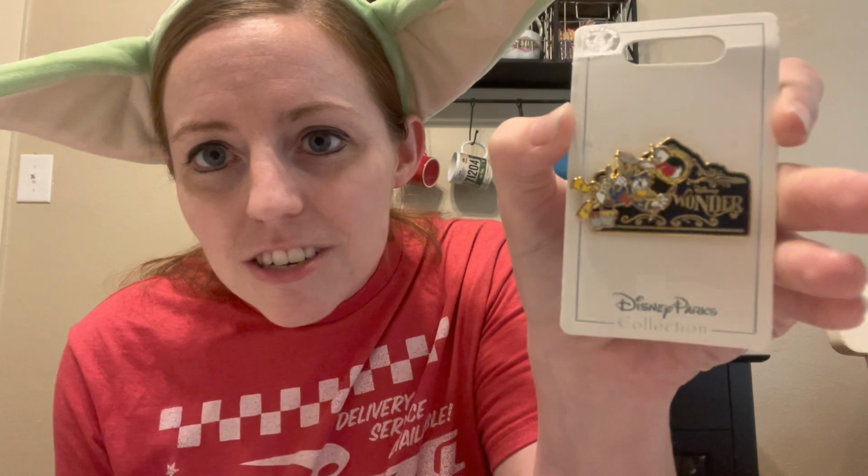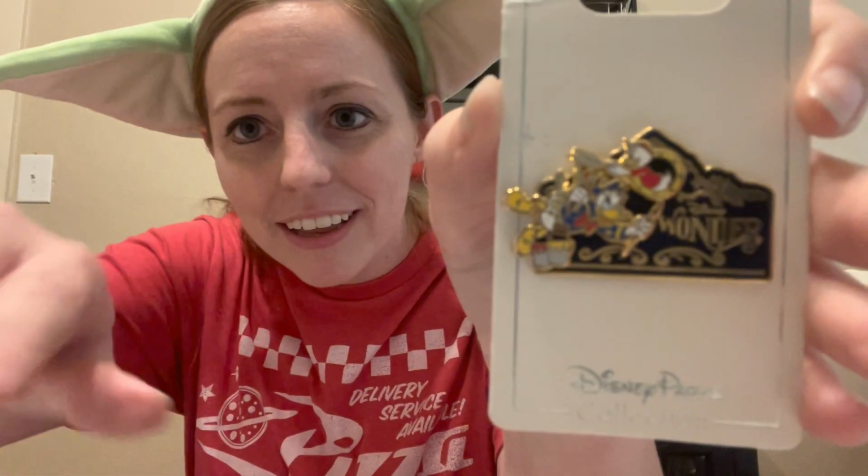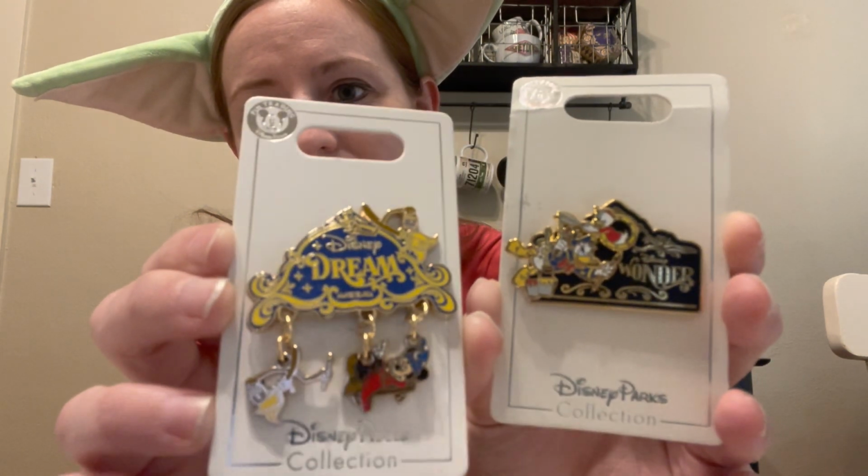So I love spending Christmas on the ship, I guess. The boat I went on that time was called the Disney Wonder. Again, it has the ship's logo, and it has Donald with his nephew cutting the string as he's trying to paint, and he is not happy about it. There they are side by side. You can tell that the Dream is a lighter blue.